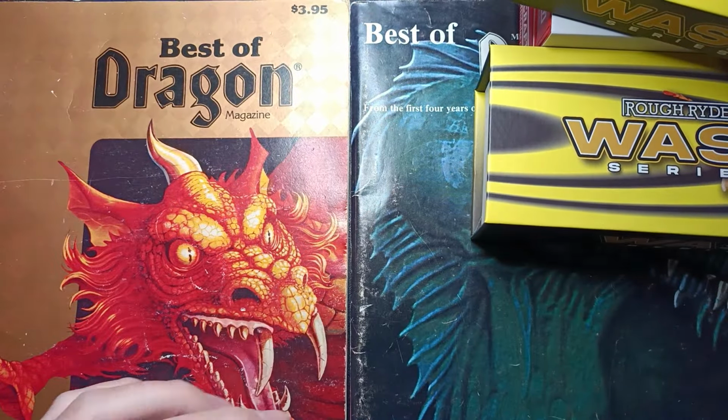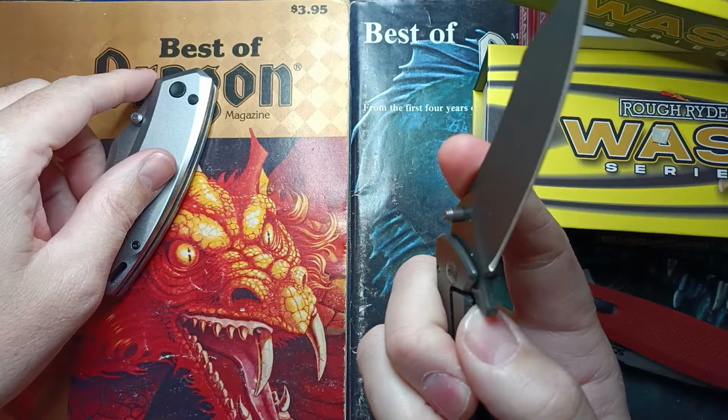And I don't know anything about these really, but I am going to be looking them up to see what I can find out about them. We got a Fox Edge, and then we got a button lock here from Revo. So I'm going to have to take a look at these and see what I've got here. And these look pretty damn decent.